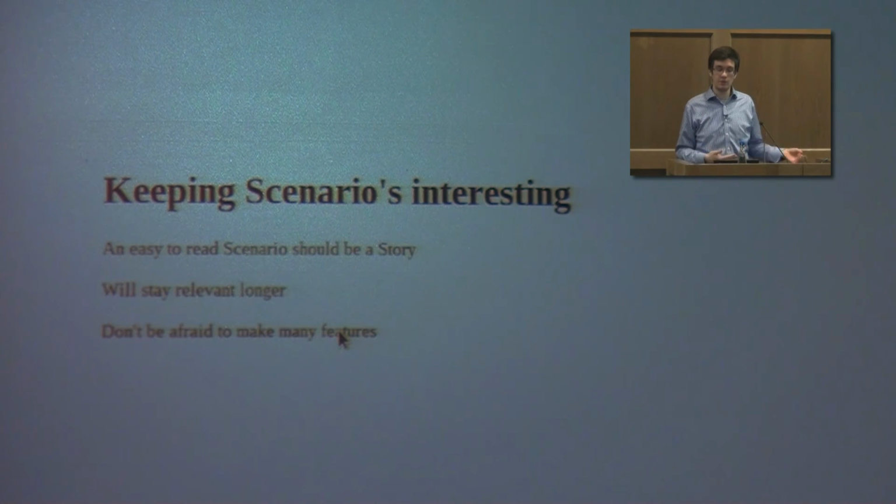So an easy to read scenario should be a story. It should describe where you're coming from, what you're doing, and where you're going. So it should be a narrative, a story. Keep that in mind.